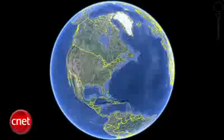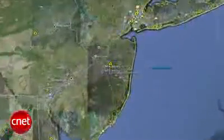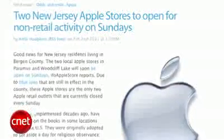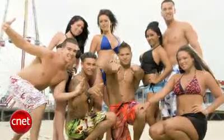And finally, 2 Apple stores in the New Jersey area will now be open on Sundays, but for non-sale activities like classes and trainings, due to long-standing blue laws that set aside a day for religious observance. The only drawback is that its employees now have one less day in the week for their gym, tan, and laundry.